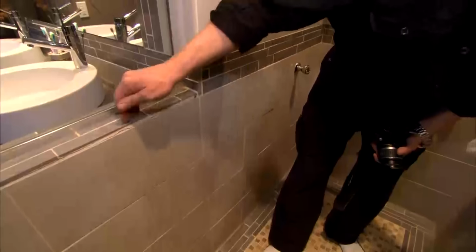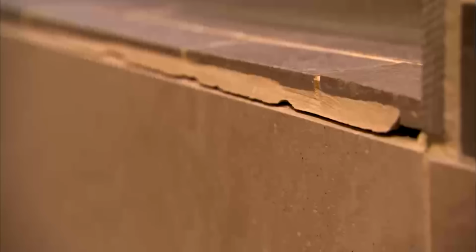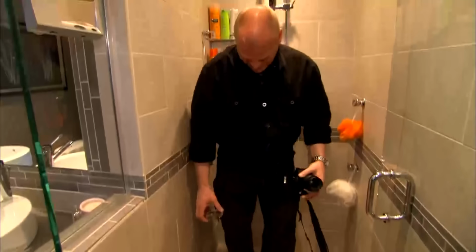Look at this. See the grout across the top here? This will never work. This should be a Marblite piece that continues out over the edge so we can caulk underneath it. That's not the way to do that.